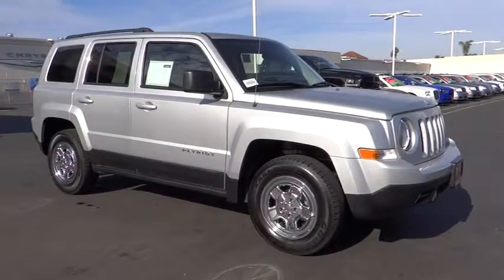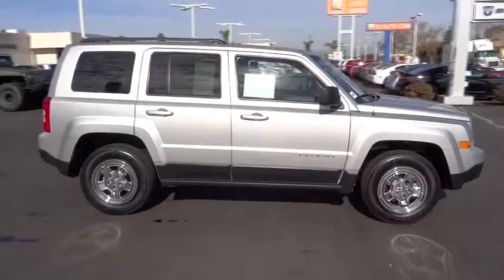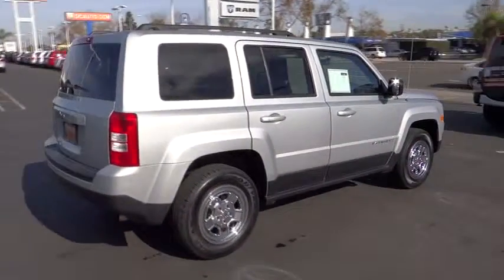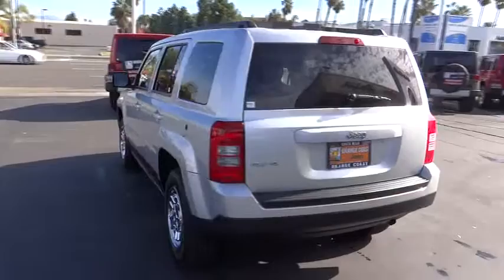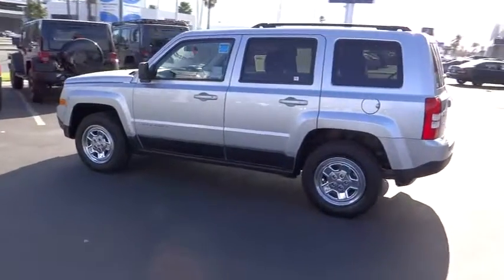The 2013 Patriot. The Jeep Patriot is unmistakably a Jeep. It looks like a cross between a Jeep Liberty and Jeep Compass, or maybe a three-quarter scale version of the big Jeep Commander. The Patriot has plenty of room inside for any size family and is priced below $20,000. This vehicle has less than 30,000 miles.